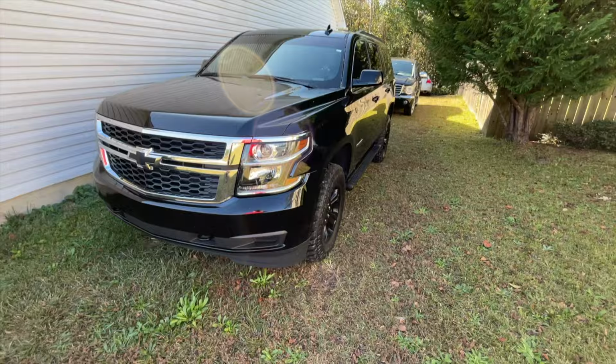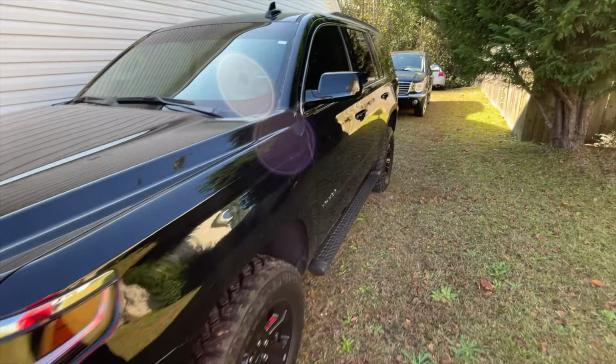But in all seriousness, we are out here today because the green monster has had a transmission issue and it's going to have to get fixed by the dealer. And for those that said the Black Mamba was gone, it's right there. We will be driving it at some point later today.